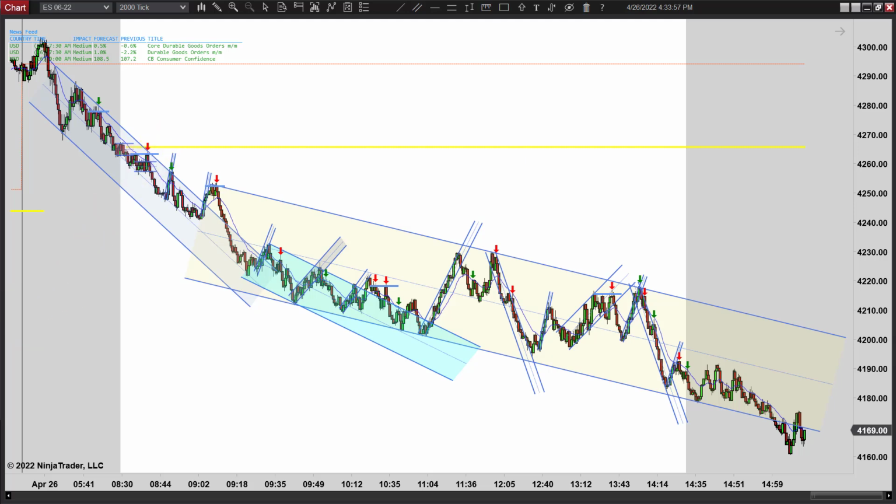But anyway, I'm going to wrap it up. Again, this could be, or this will be the last chart lesson this week. No chart lesson tomorrow. I may do a mid-morning chart. I'm just not sure yet. But this is it for the week. Hope y'all have a great week. Good luck with the rest of the week, especially if it continues to move like this.